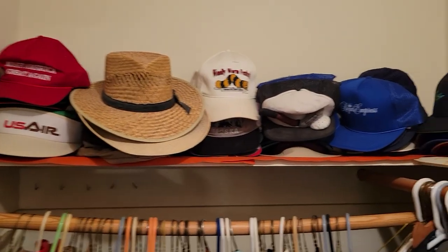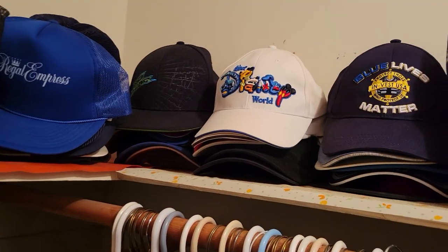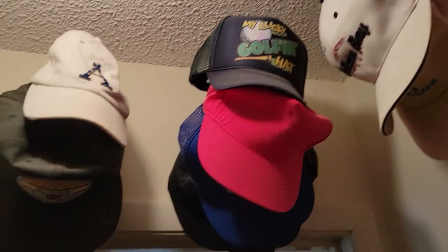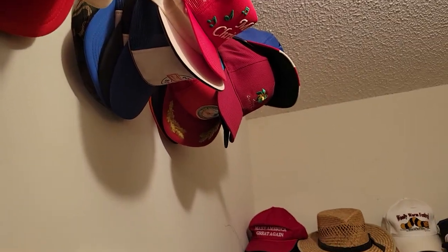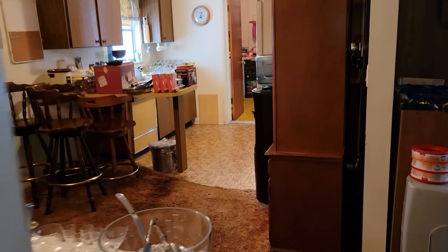We got hats galore. I'll bet you there's 100 hats in here. All different kinds. Look, there's Disney World. Got so much for you to get here. Look up here. Okay, I'm gonna turn around and look the other way for you. Look across there. We got hats upon hats upon hats. You guys are really gonna enjoy those. All right, we're gonna step back out of this room and head into the dining room here.